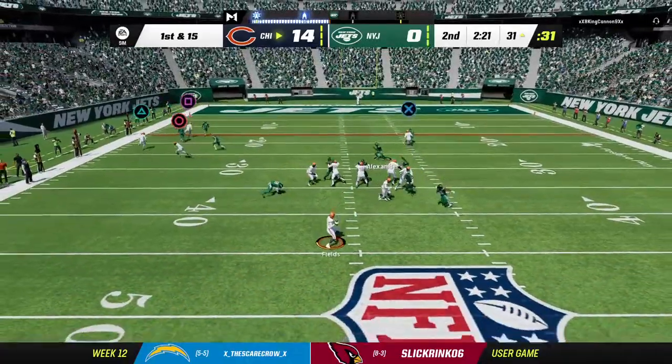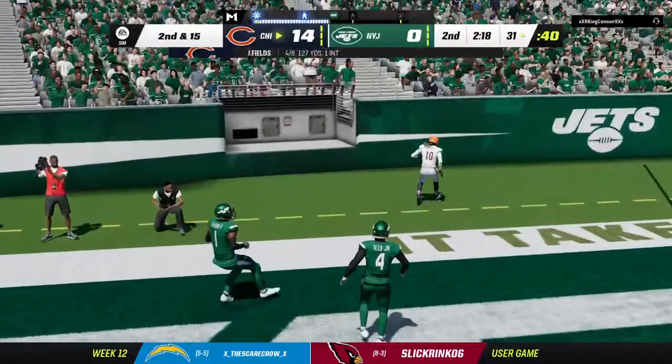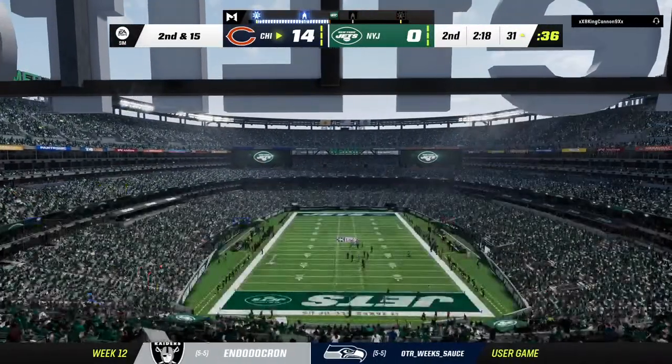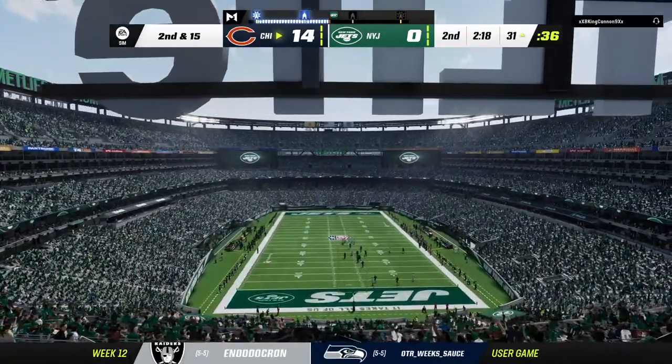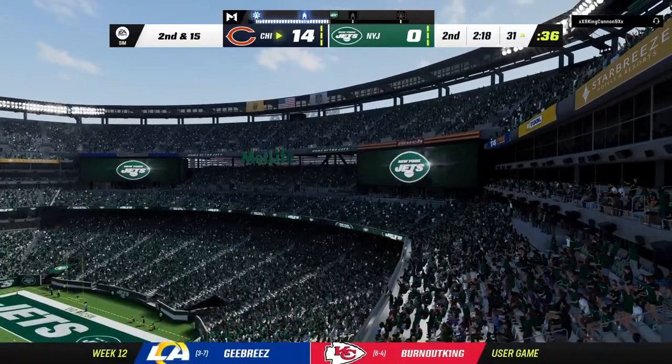Fields. He's going to let this go. Back of the end zone. And this one is incomplete. Looks like they went for the combo play there. A nice ample gain on the ground on the previous play. Going for the big shot on that one unsuccessfully.